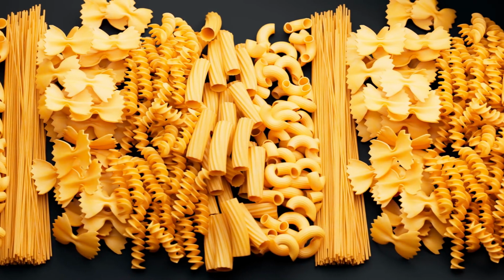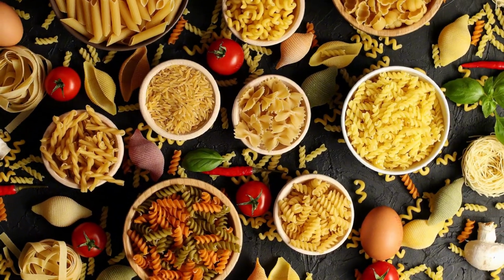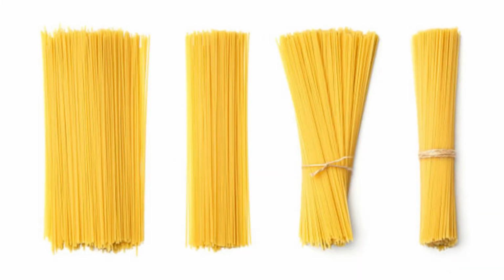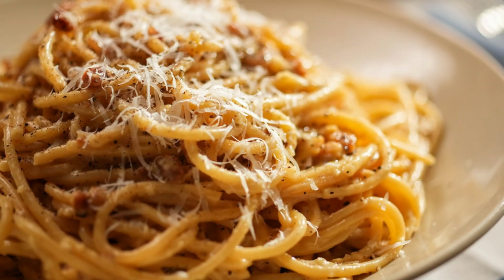That's instant meals waiting to happen. But here's the smart move. Don't just grab regular spaghetti. Let me break down the varieties you need. Long pasta like spaghetti and linguine. These are your basics. Bucatini.